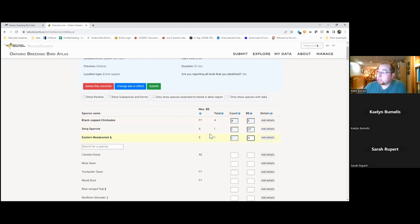And there's 2 other columns that some people wonder about. The first one is the max BE. This is telling us what's the highest level of breeding evidence observed so far in this square, in this atlas. So for the song sparrow, the previous high was A, agitated. And this one, we've got CF. So we're actually upgrading the highest breeding evidence. The other two, we're not besting those ones.